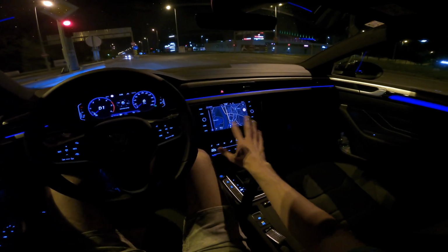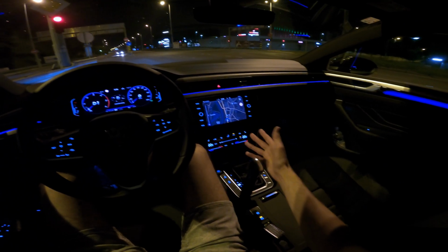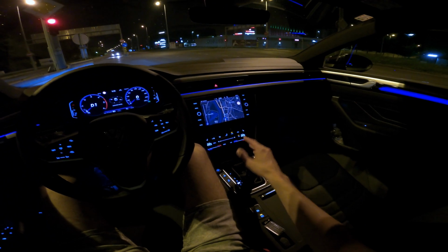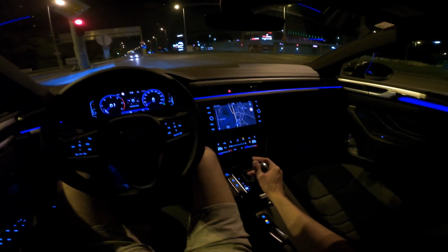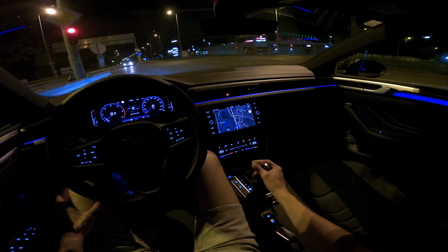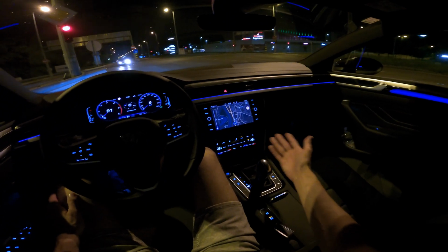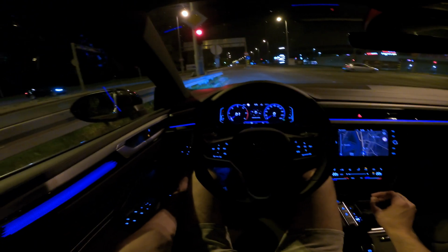Yeah, and I really like the graphics from the Volkswagen day and night view, but I think they should add Google Maps. I mean, it's for now reserved for Audi, but it'd be nice if Volkswagen would add this to other brands, like its own Volkswagen, or maybe Skoda, Seat, maybe in the future.